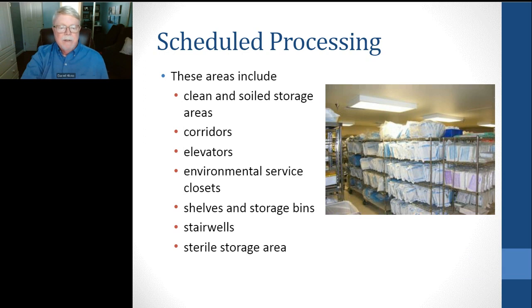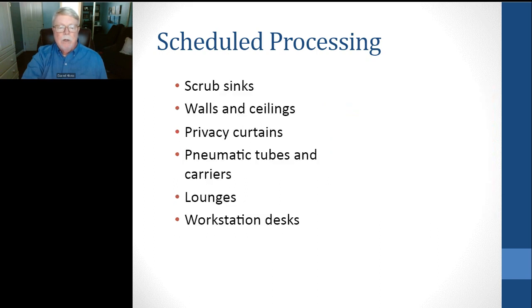Some scheduled processing could be clean and soiled storage areas, corridors, elevators, environmental service closets, shelves and storage bins, stairwells, and sterile storage areas. There you see scrub sinks, walls, ceilings, privacy curtains, pneumatic tubes, carriers, lounges, workstations. These don't need to be processed on the same schedule. Think about the fit for purpose of the lounge versus the OR, the heart room.